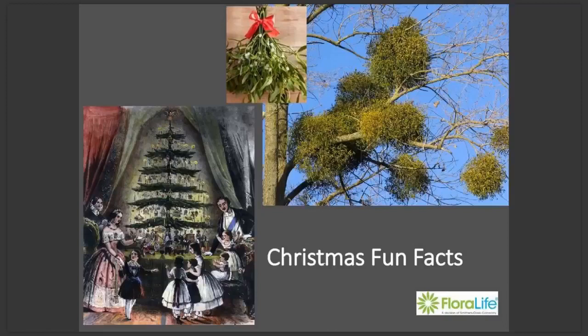Now, did you know that mistletoe is a semi-parasitic plant which uses its host tree as a source of water and nutrients? Now, it's only semi-parasitic because mistletoe does produce chlorophyll, so it can produce its own food too. Now, the origin of kissing under the mistletoe can be traced back to ancient Greece, where mistletoe is associated with fertility, and it was also used in wedding rituals. But on a grosser note, mistletoe seeds are actually spread by birds who eat the berries and then poop out the seeds on tree branches. Yummy.